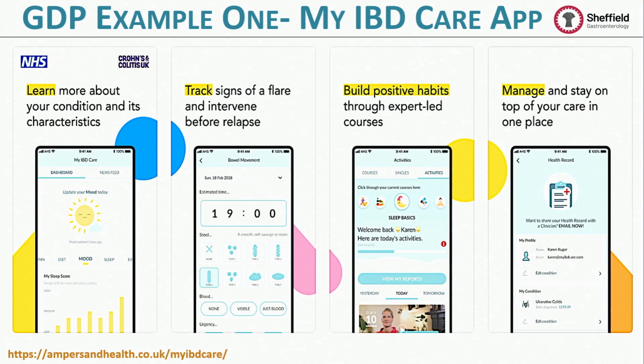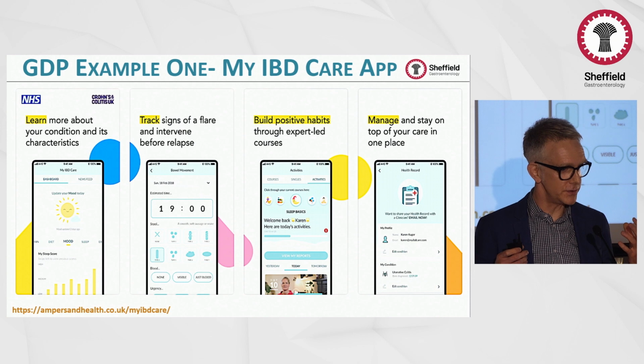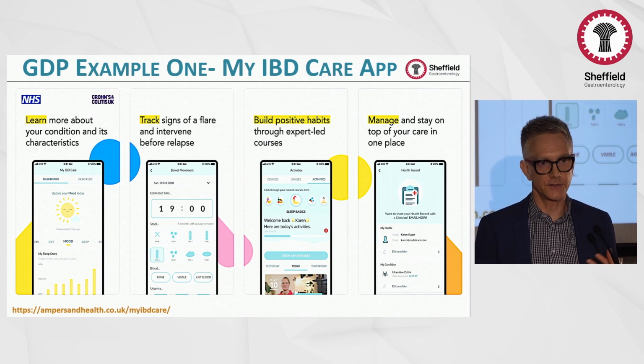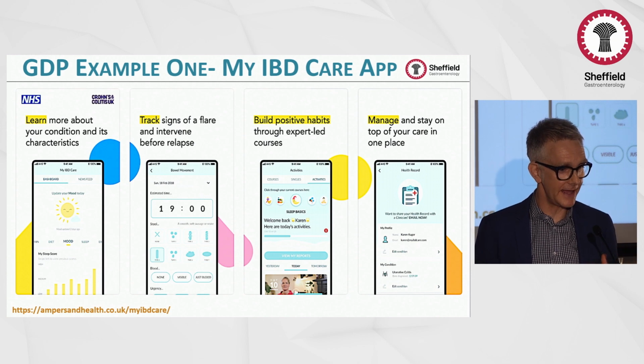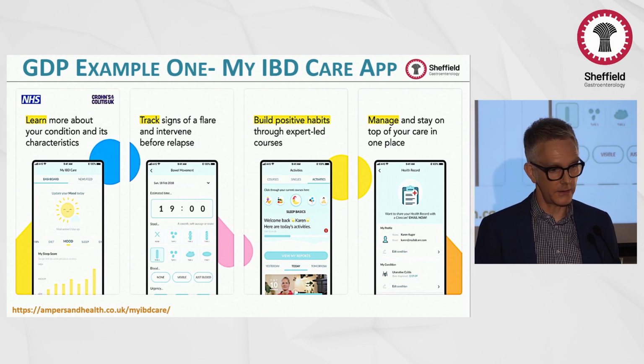So my IBD care app has been developed over the last sort of 2 years, and as a patient, you can access it free. You can learn more about your condition. You can track signs of your symptoms and see if you're having a flare. You can build positive habits through lectures within the app, and then you can manage and stay in touch with your IBD care in secondary care as well.